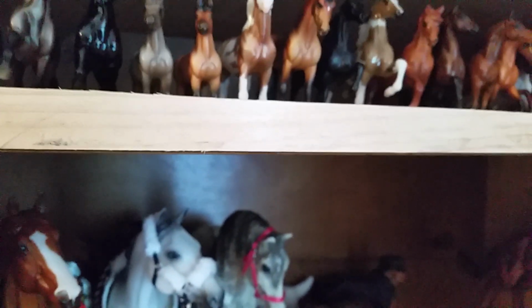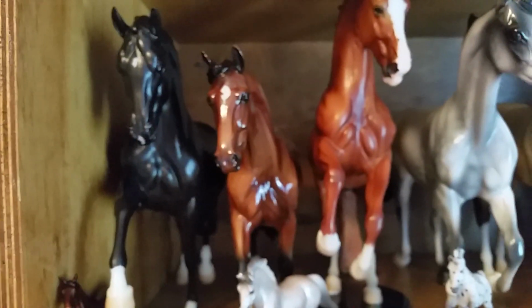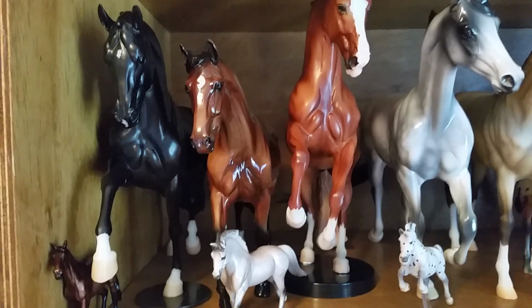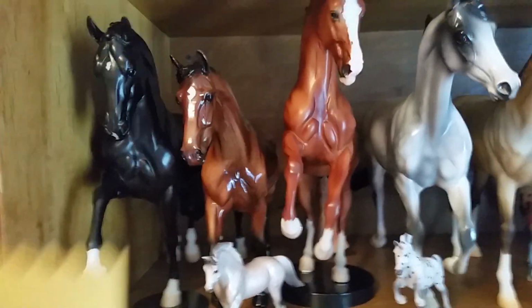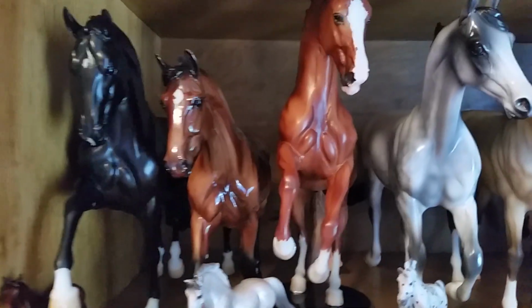And then moving on to my next 3rd place, I'm going to move the stool here for a second. And we're just going to pop on over to this top shelf over here. On the far end, we have my regular run Totalis. I showed him in the regular run German Warmblood class, and he got a 3rd place. I was really, really pleased with that.